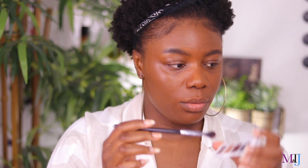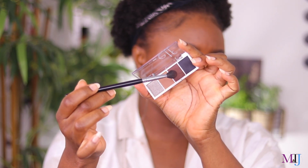So I'm gonna go ahead and pick up this brown shade. Ooh, that's what happened when I was using the green one as well. Just a few kick up doesn't really bother me as long as it applies nicely. I'm just gonna apply. Oh, I didn't set my base. See, I knew there was something missing.